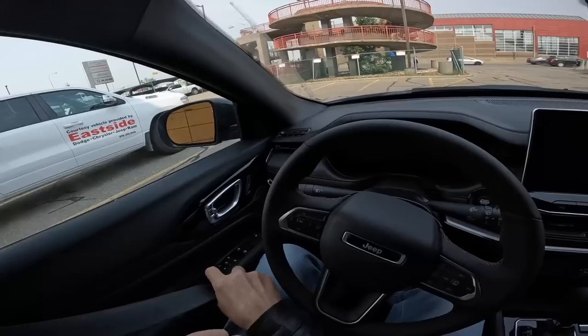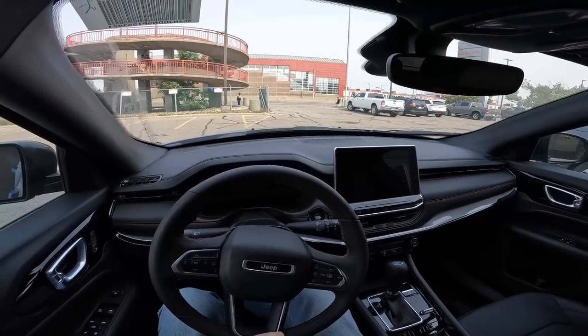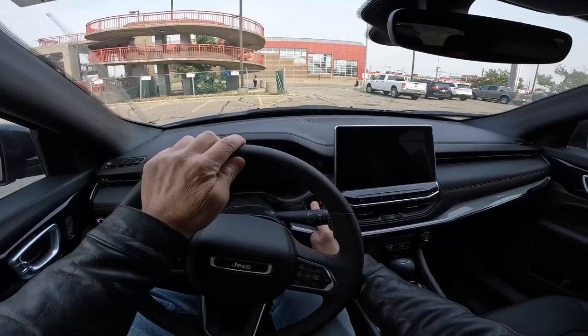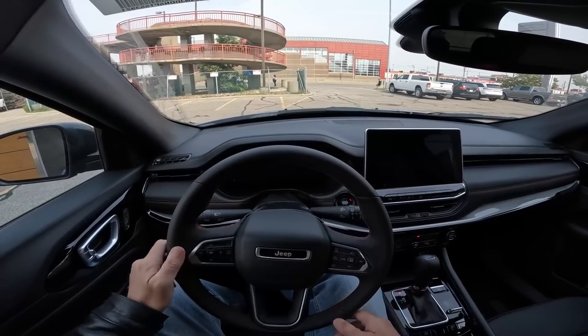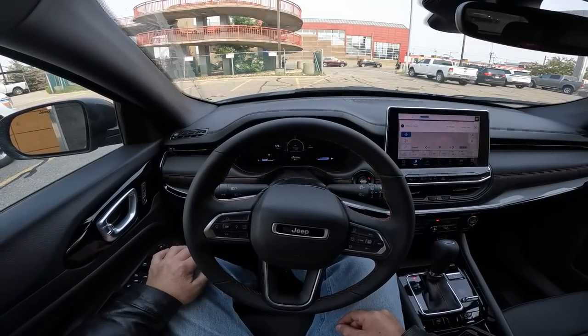So for now, this is the vehicle I'm supposed to buy, but since the bank has not approved me yet, they just put their dealer plate on it. Check this out.